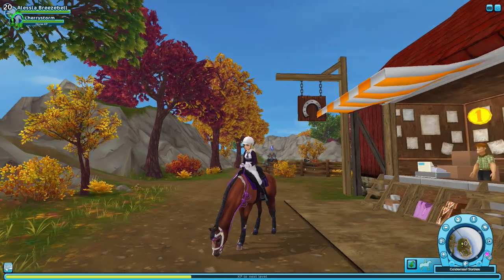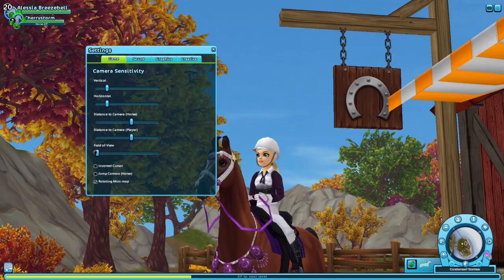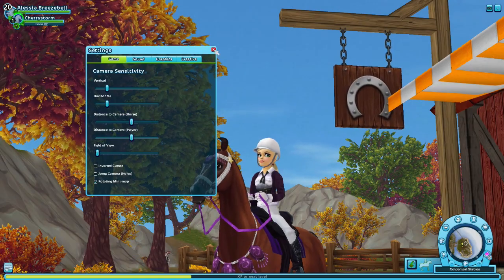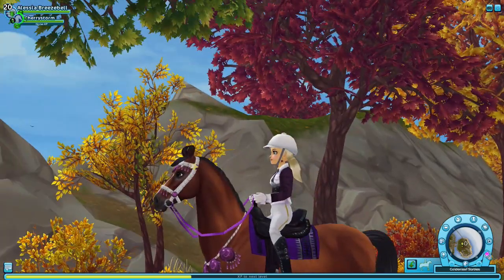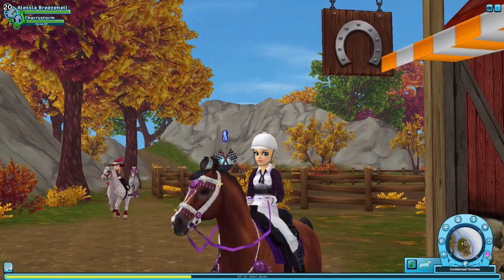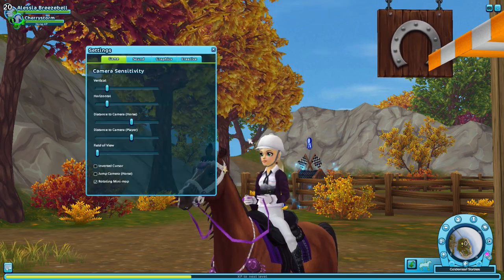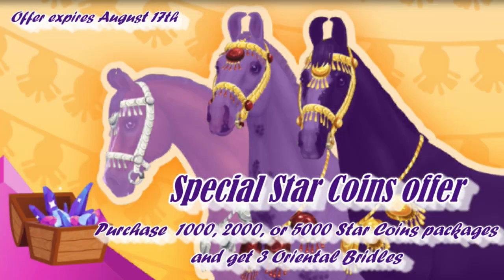I honestly hope they add more of these bridles, maybe with other color gems. I would like to see gems in blue, for example. I love the color blue. And green, like a white bridle with green gems, like, you know, that emerald color. That would be so pretty. So I really hope they add more bridles in the future.